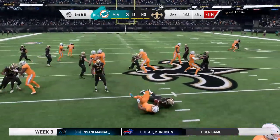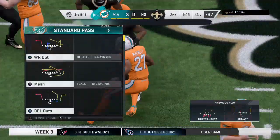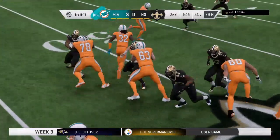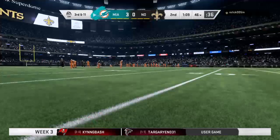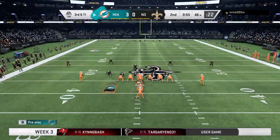On second down, McKinley. And the running lane's non-existent in this first half as they'll stop him behind the line. That'll set him back with a loss of 3 on the play. And that'll bring up a 3rd and 11 situation. 50 seconds to Mike. Here we go.